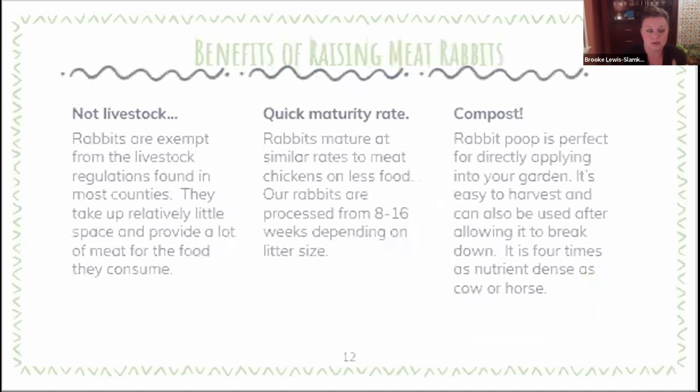So what are some of the benefits? Okay, so some of you, I'm assuming, are new homesteaders. Maybe you're urban homesteaders. Maybe you're living in an HOA or in a county that doesn't allow livestock. Well, most rabbits are exempt from livestock regulations. Most. You want to check your county rules, but they take up relatively little space. They provide a lot of meat for the food they consume.